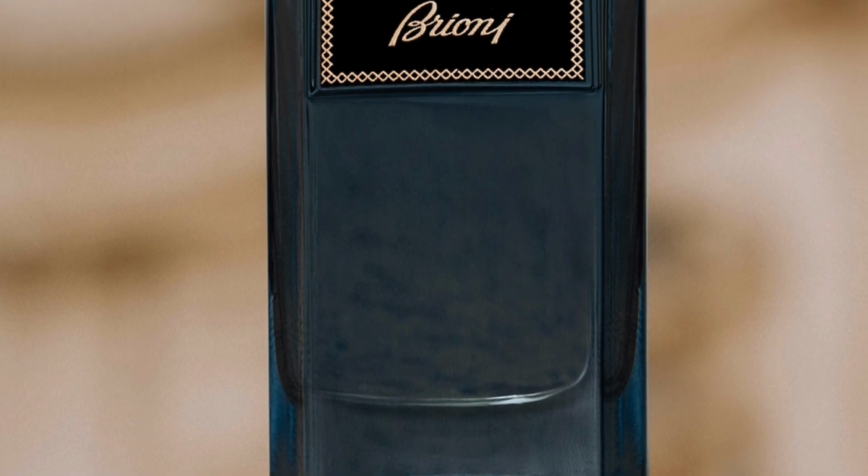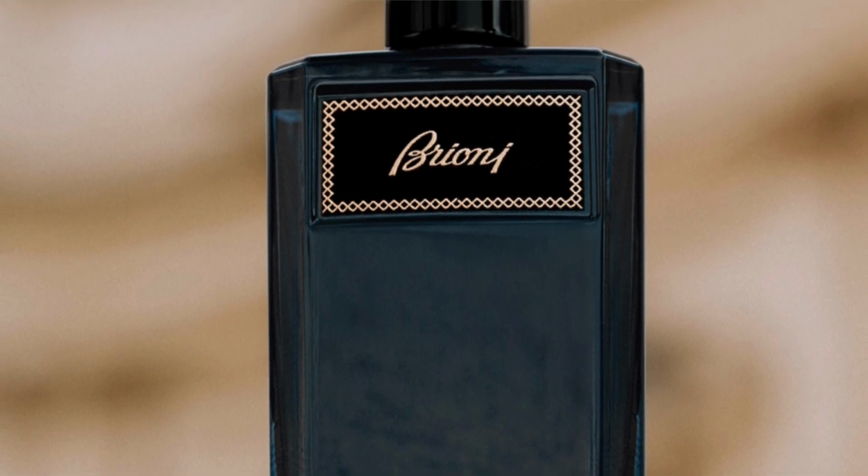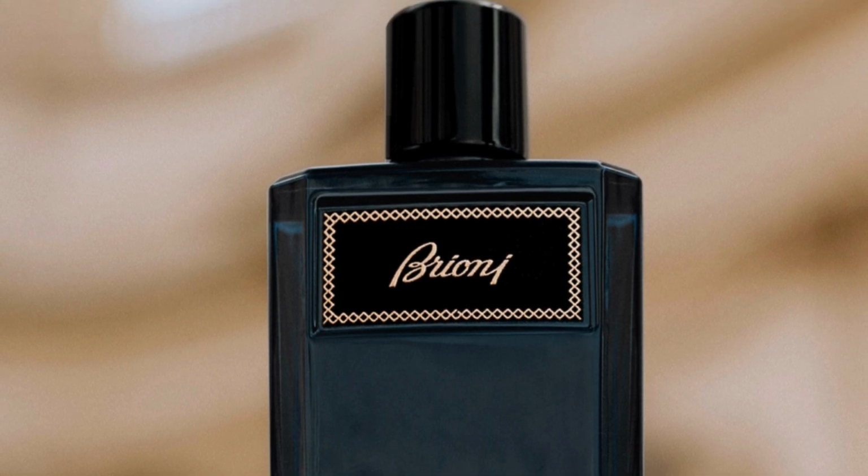They do say violet and ozonic accent. For me, I feel like it's violet leaves. Maybe they have some traces of violets in there, but it's a great classy masculine fragrance. There's definitely that kind of watery feel, but very crisp and a bit fruity. So this is BRIONI EDP. I feel like it's a very classy masculine offering if you haven't tried that one.